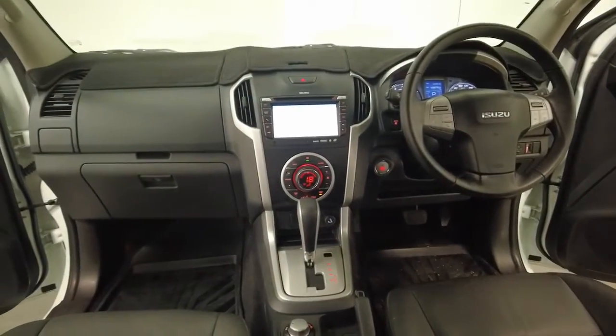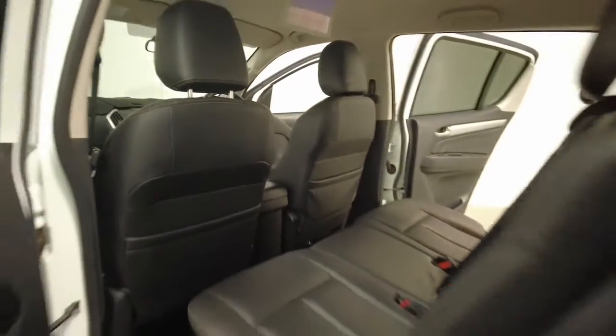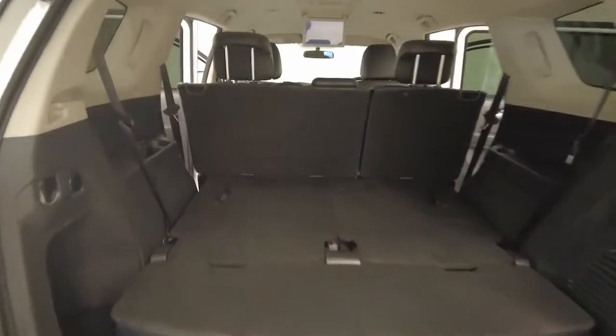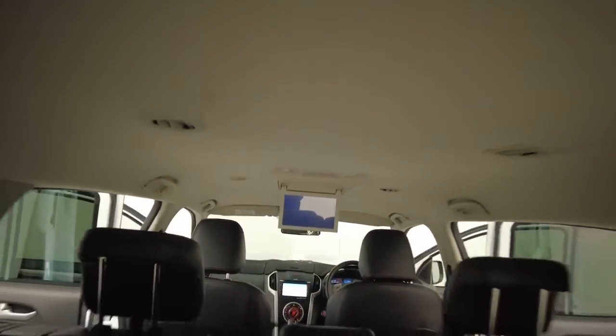It requires a service every 6 months or 10,000 kilometers, whichever comes first. The MUX has 3,000 kilograms braked and 750 kilograms unbraked towing capacity. The MUX has received a 5-star rating from ANCAP.